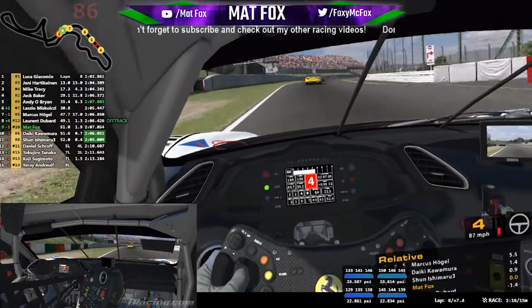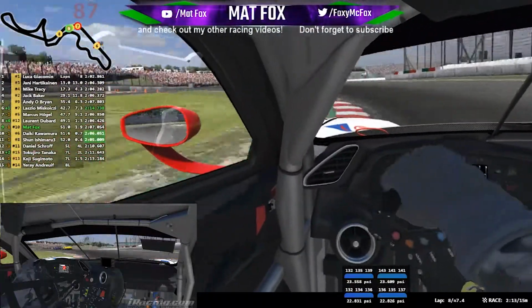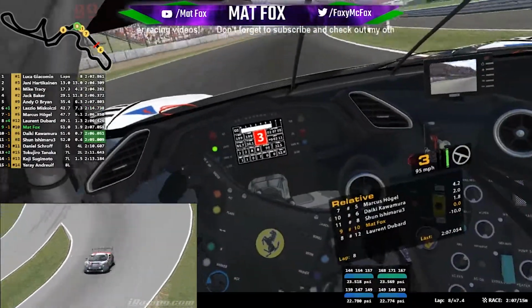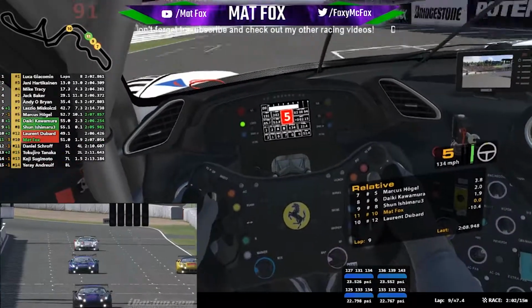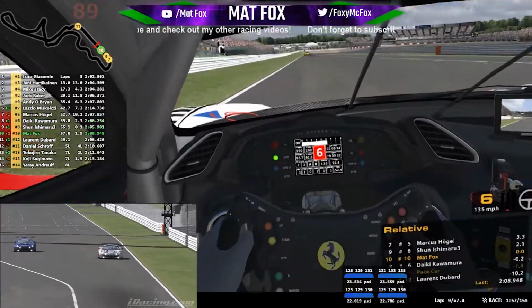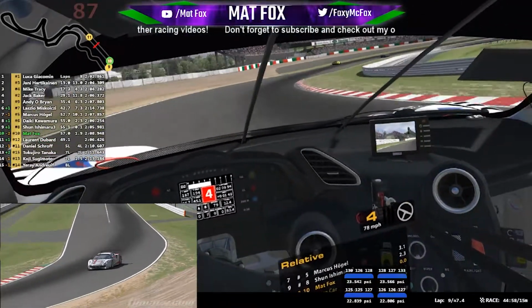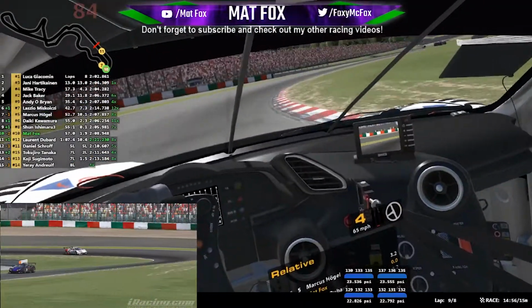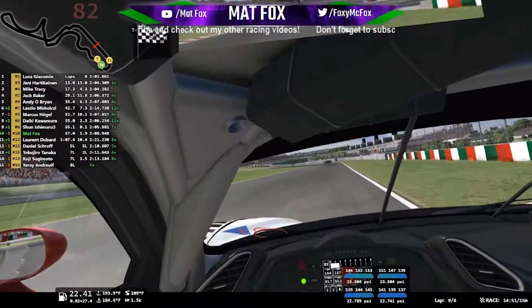Flag, caution. That was unfortunate for Lauren. So I'm going to finish 10th, 11th, 10th position. 10th. Okay, it's over. That was right. Oh well, top 10. Stop on the racing line. Stop off the racing line, much easier.